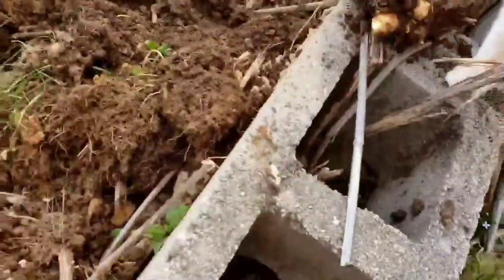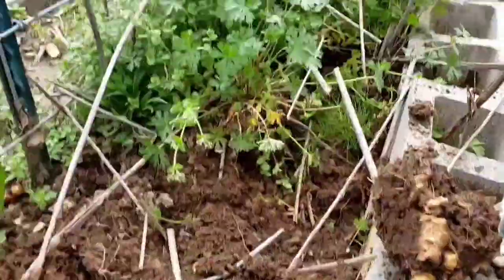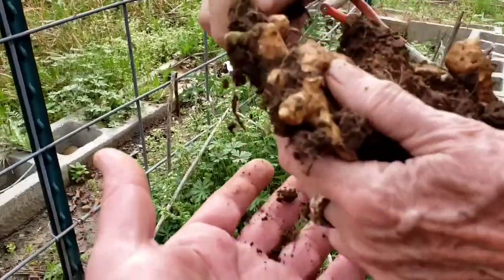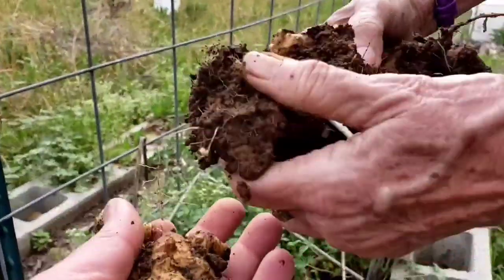Yeah, that little grub action there too. Yeah. Look at there. Look at there. I'm getting my hands dirty. Yes.